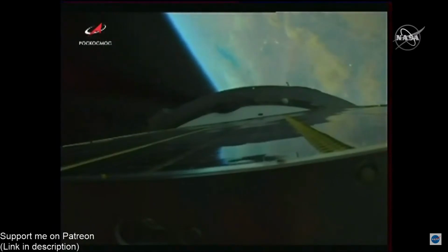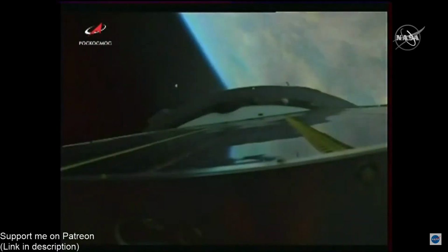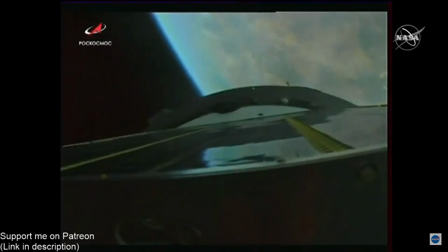We'll be looking for second stage cutoff coming up at the 4-minute and 45-second mark, about 15 seconds from now. Exactly. And yes, the first stage is very long indeed. I should say the second stage, the main, because we have the boosters and then we have the center stage. 4 minutes and 45 seconds in, third stage is igniting. Second stage should be shutting down. There we go. We can see the third stage igniting.